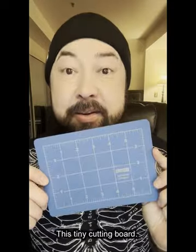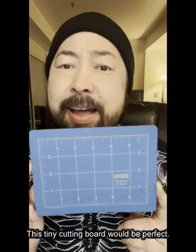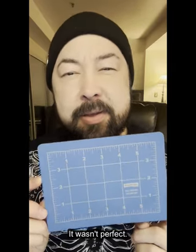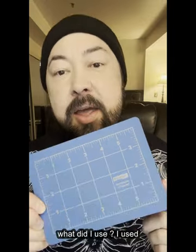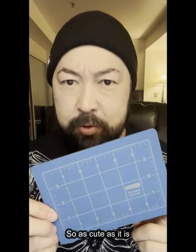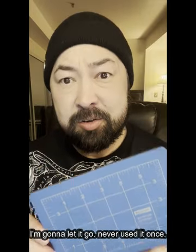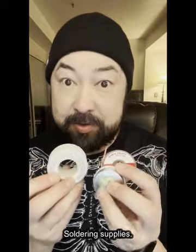This tiny cutting board. Again, I lived in a tiny apartment, so I thought this tiny cutting board would be perfect. It wasn't perfect. I've never used this tiny cutting board. If I ever needed a cutting board, what did I use? I used big pieces of cardboard, or guess what? I have a big cutting board. So as cute as it is, I'm gonna let it go. Never used it once.